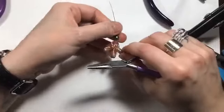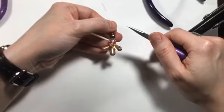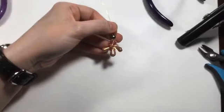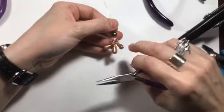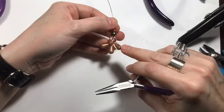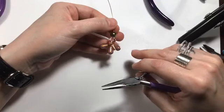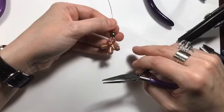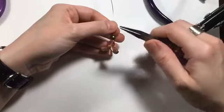All right, I'm going to show you guys how I do a double loop on this, which is really just super easy. But I like to do a double wrap a lot of times when I'm using really thin gauge wire. 24 is not particularly thin, but it is getting there. So anytime I'm using 24 gauge wire, 26 gauge wire, 28 gauge wire, if I'm making a wrapped loop, I love to double the loop.